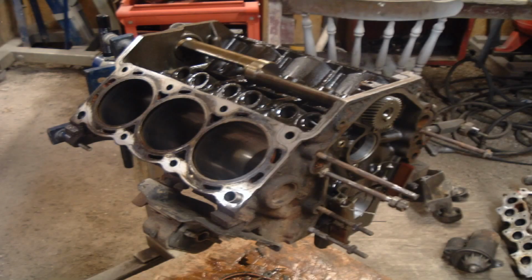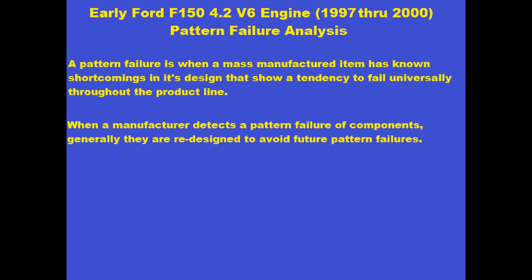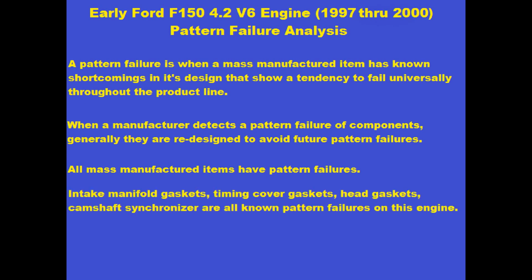In the auto industry, we call this pattern failure. Basically, a pattern failure is when a mass-manufactured item has components that fail often and repeatedly. As a general rule, a manufacturer improves the failing components to resolve the problem, and all mass-manufactured items are subject to pattern failures. This engine's Achilles heel was mainly gaskets and the camshaft synchronizer.